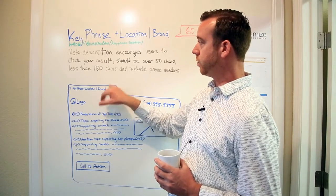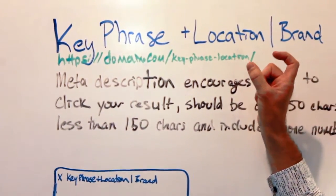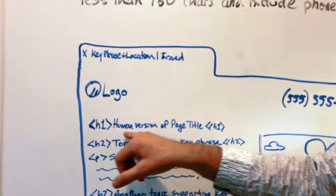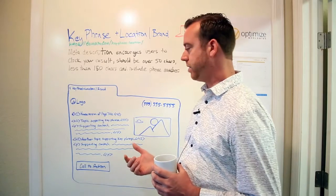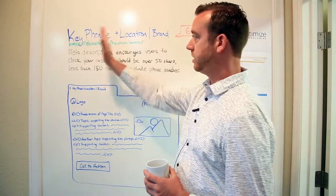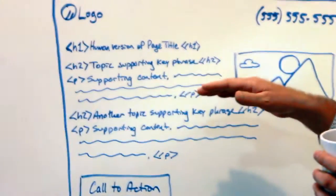And so we're trying to rank for a specific key phrase in a location. We only have a short amount of characters to get them to rank for that. That shows up in the tab. Then your H1 tag is more of a human version of your page title. You have more room to talk about what this page is about and do it in sentence form. So you don't have to have it be so much like a formula. You can actually discuss it in sentence form.